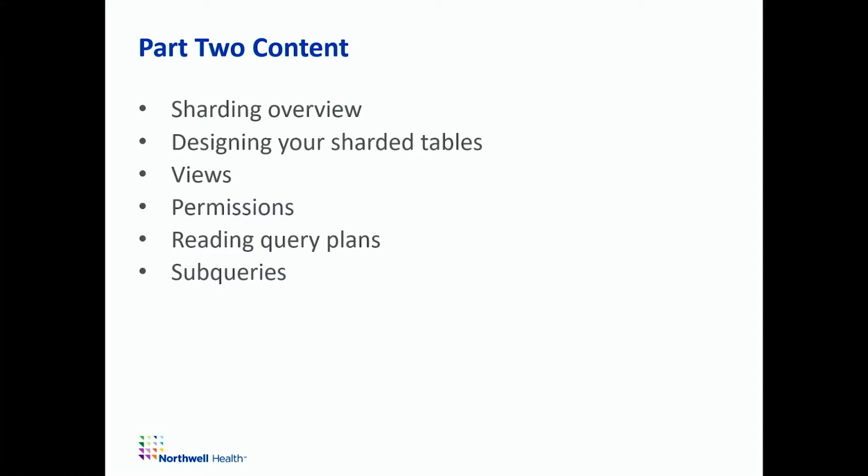What I'm going to talk about today is a quick overview of what sharding is. Technically, I'm going to talk about how to design sharded tables. We're going to talk about how we used views and how really useful they are in a sharded environment. Then we're going to talk very briefly about permissions, a little bit about reading query plans, and the big pothole that is subqueries, and why that needs to have its own little portion here.